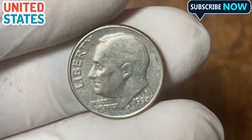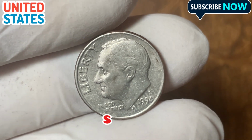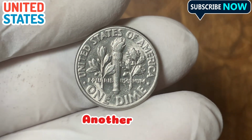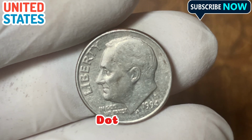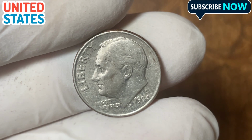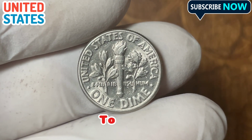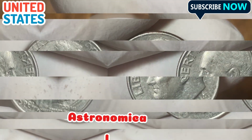Pristine condition, graded MS-70 by professional grading services like PCGS or NGC, meaning it's in perfect mint state. Possibly struck on a silver planchet meant for another denomination, or using a proof die intended for special mint sets. No confirmed explanation has been given about how it left the Denver Mint, which makes it even more mysterious and desirable. With only a few of these coins known to exist, demand far outweighs supply, creating an astronomical value.